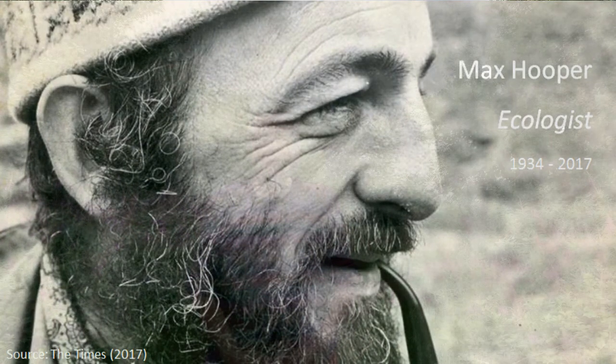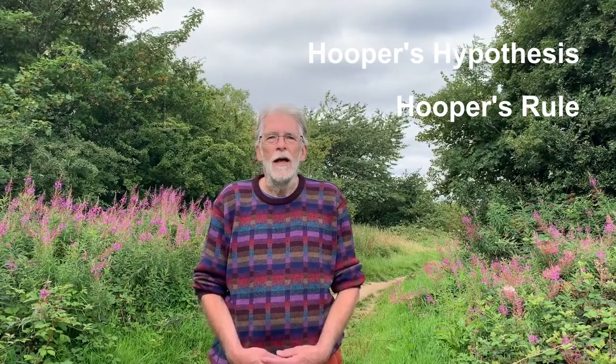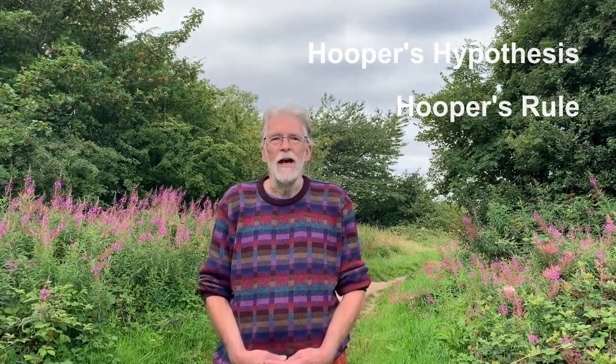He did work on 227 hedgerows across southern England from Devon to East Anglia, and these were hedgerows that could be aged from old maps or old historical documents. The relationship works very well indeed in southern England and the Midlands, but isn't so good when you get up into the north and towards Wales. It's also been called Hooper's hypothesis and Hooper's rule, but it is actually a rule of thumb.